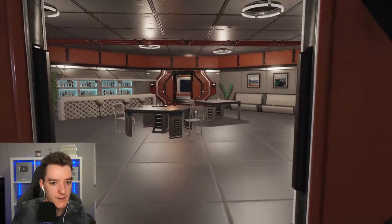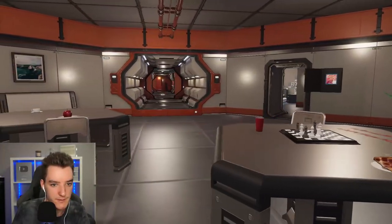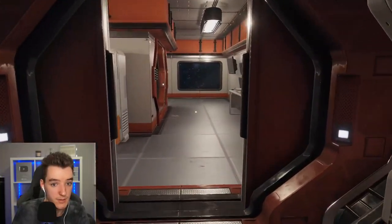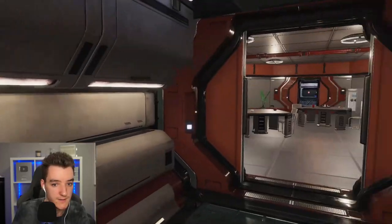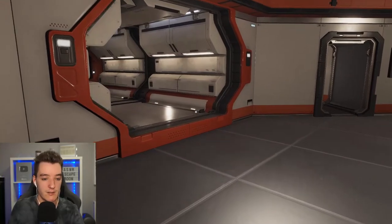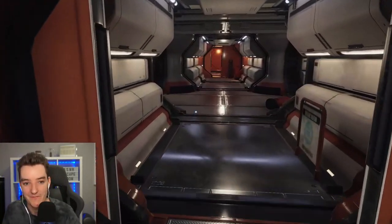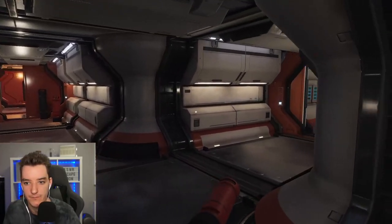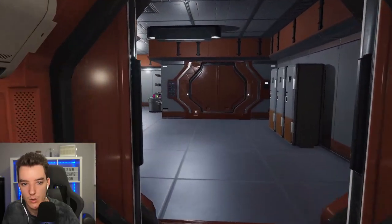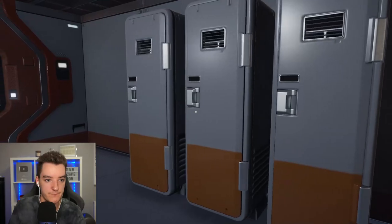So, we head through here, is it? Or is it back that way? I can't remember. I am losing my whereabouts in this escape room. Honestly, the harder part is for me actually trying to remember where to go. I think it's back this way, right? This way, yeah. Ooh, this looks like we're nearly done.